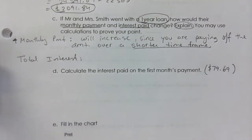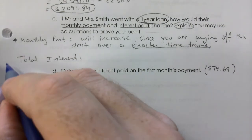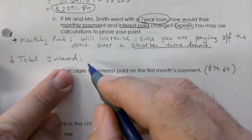Think of it this way, the longer you take, the more they're going to penalize you, the more they're going to make money off of you. That's why credit cards, if you have a credit card, there's that minimum payment. I don't know if you know what I'm talking about. If you paid that, it would take you years, if not decades, to pay off that amount. They love that because if you were to take that long, you would pay tons of interest. So if you pay off faster, that means you have to pay more, right? To pay it off faster and pay less interest. So total interest will go down, right?